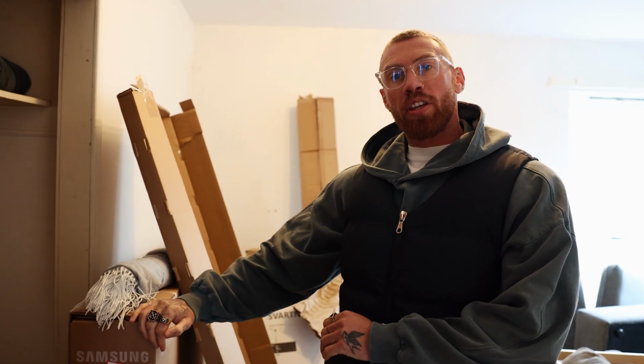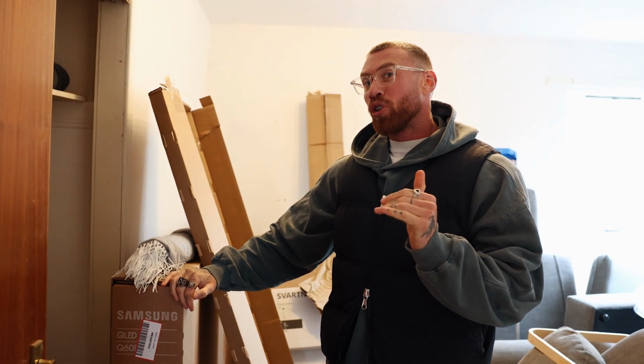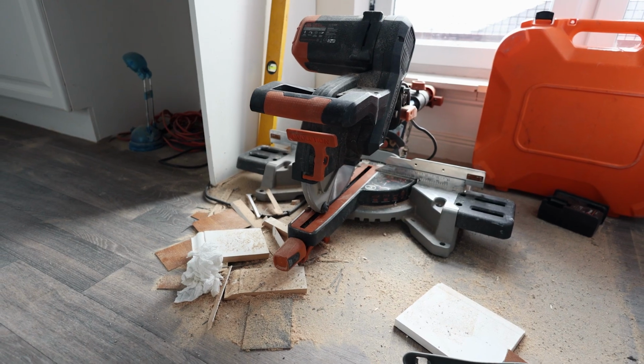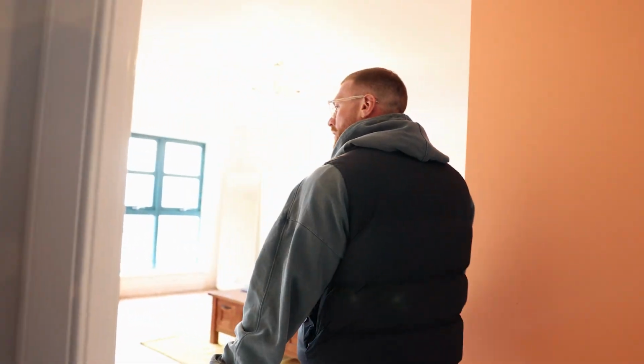This is a 75-inch TV that I'm going to tell you nobody needs, because it's going to look massive in my living room. But you know, for watching the football and that, it will be very useful. You don't need to see the bathroom because nobody needs to see that. If you look through here, you can see my kitchen is currently filled with dust, but the guys will clean it. Onto the living space.